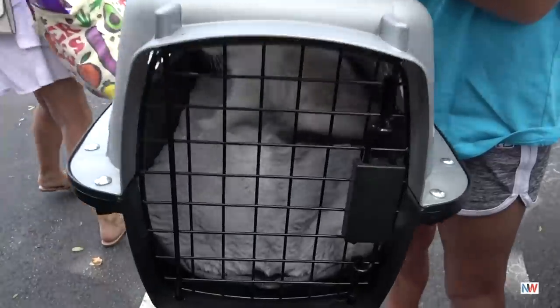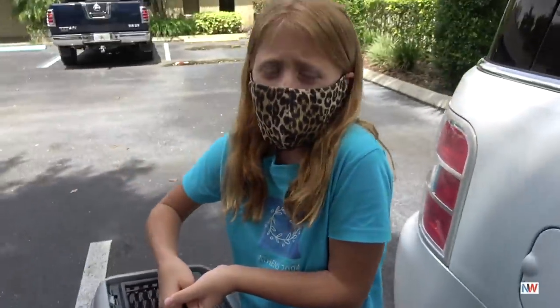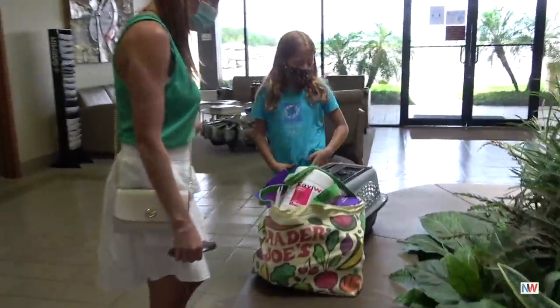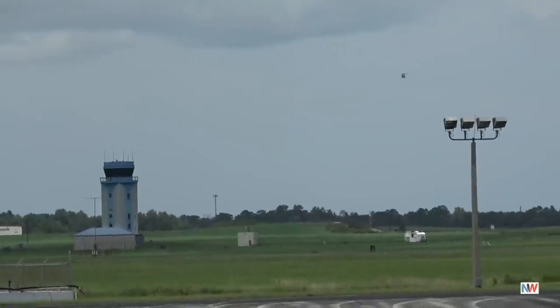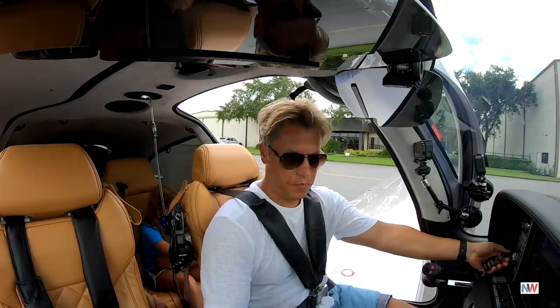Okay. Bye, goodbye. We have to keep him in here because they don't allow animals out of there. Let's go, kids. All right. Hot engine start. Go prop.